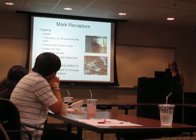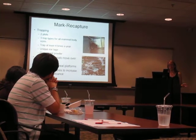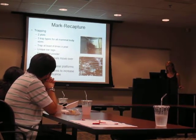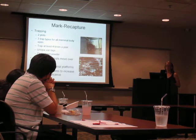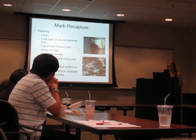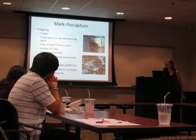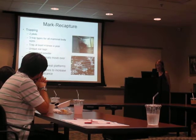But what that does is, since you capture it in one place and then another place, you can only speculate about how it got from A to B. When you put fluorescent powder on the animal, you can see exactly how it moved through the habitat, whether it went under a log or near the honeysuckle. So it gives us a more accurate way to map where they're moving.